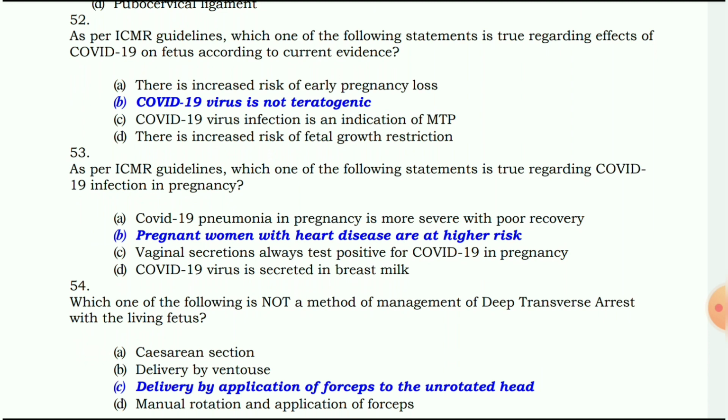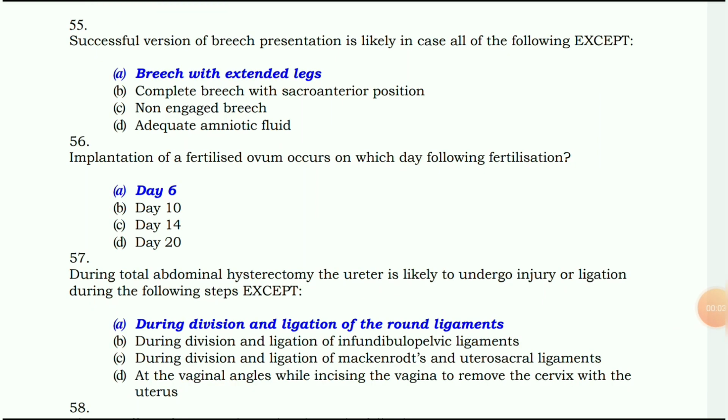Next question, as per ICMR guidelines, which one of the following statements is true regarding COVID-19 infection in pregnancy? Pregnant women with heart disease are at higher risk. Next question, which one of the following is not a method of management of deep transverse arrest with the living fetus? The answer is delivery by application of forceps to the unrotated head. The management of deep transverse arrest with the living fetus are cesarean section, delivery by ventouse, and manual rotation and application of forceps.